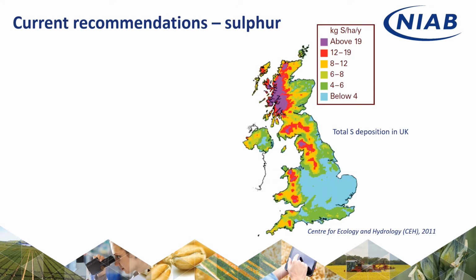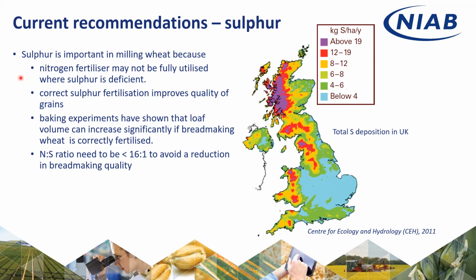Sulphur nutrition is also important in milling wheat. Sulphur is important because nitrogen fertiliser may not be fully utilised where sulphur is deficient. Correct sulphur fertilisation improves the quality of the grains, and baking experiments have shown that loaf volume can increase significantly if bread-making wheat is correctly fertilised. Therefore, the nitrogen-sulphur ratio needs to be below 16:1 to avoid a reduction in bread-making quality. This chart shows the deposition of sulphur across the UK. Many areas are now sulphur deficient and require sulphur fertilisation to crops.